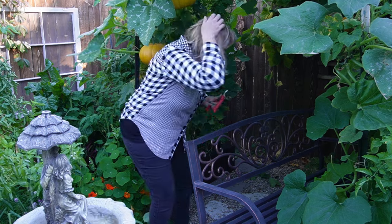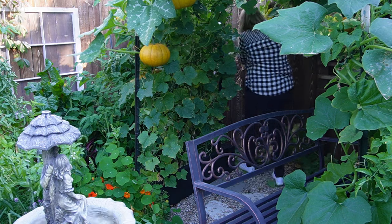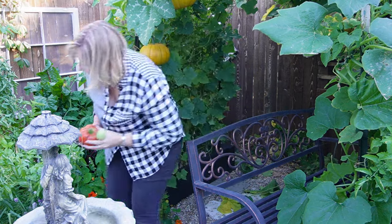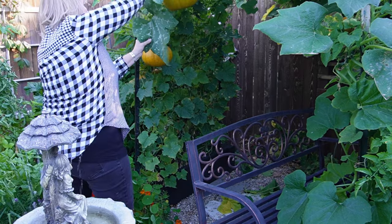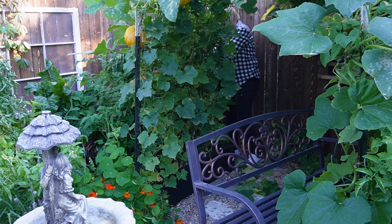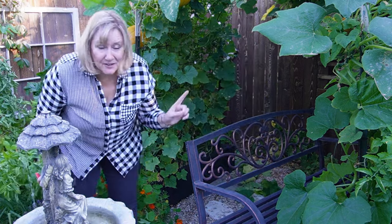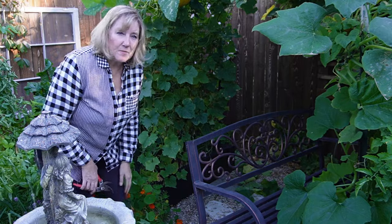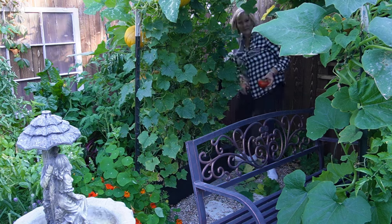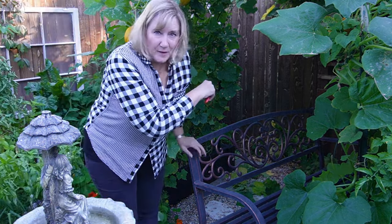Okay, I'm gonna go in, see if I can find a tomato. There's one. Then I saw a cute little ladybug. I hope she's laying her eggs, and maybe I'll have a bunch of ladybugs next year. Three. I told you in the last video, I'm not putting tomatoes back there again.